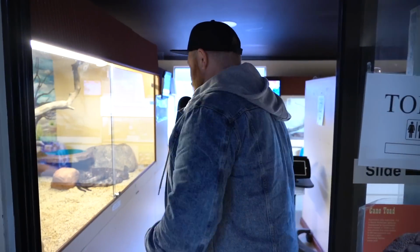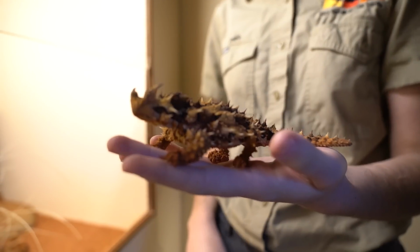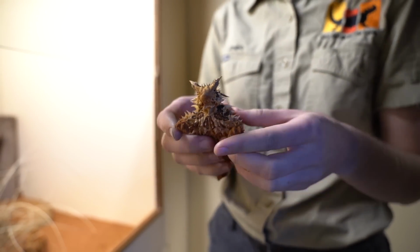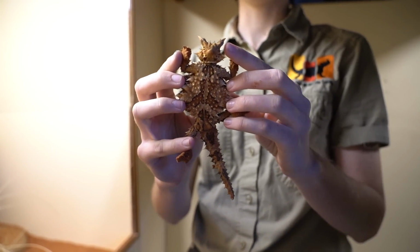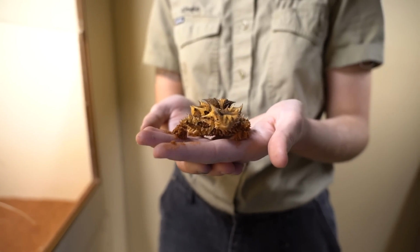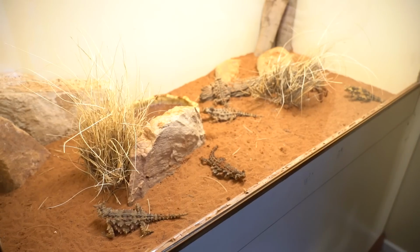Thorny devils, let's have a look. Oh, wow. Oh, my God. We have a pretty special way of identifying them, which is their belly print. So you'll be able to see that he has a completely unique belly print there. So it's as unique as our fingerprints. And they look really chill. Yeah, very relaxed creatures. I can't even talk, mate.